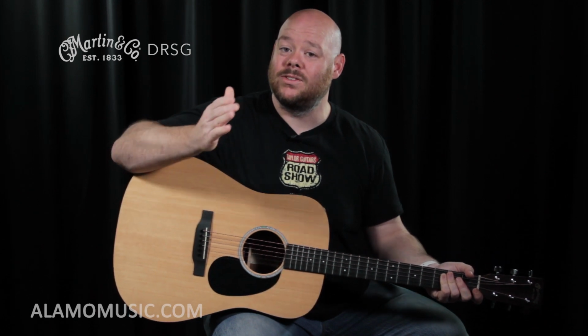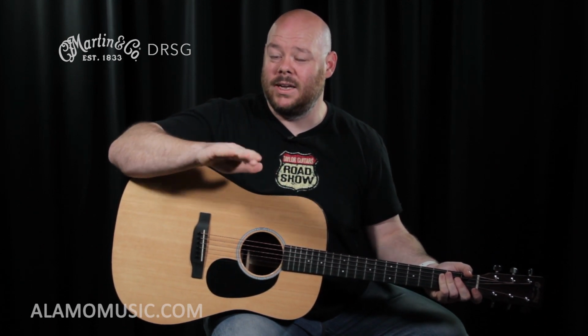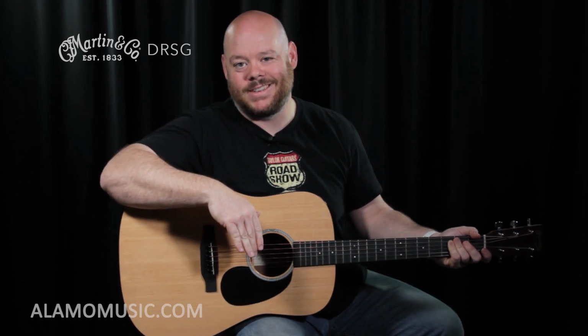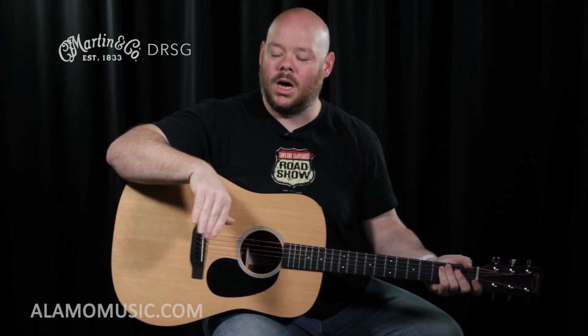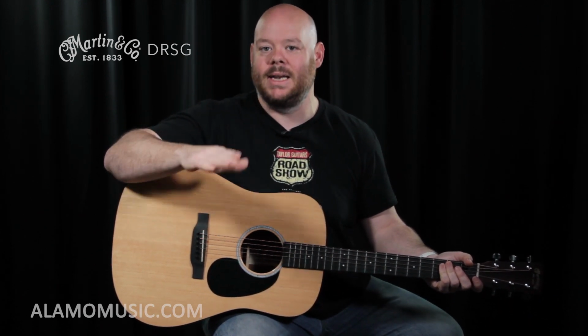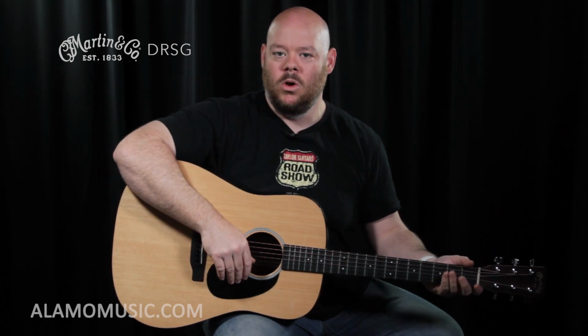So we've gone from about $699, roughly, as far as today's standards go, on a Martin X Series up to the Road Series. They have some Road Series that are less expensive than this, but this gets you into the all solid wood with a solid top and binding and all of that stuff, okay? So we're starting to move up in features like the all solid construction, the finish, it moves from satin to all gloss, the addition of a case. All of these things begin to move us up in price and in features.